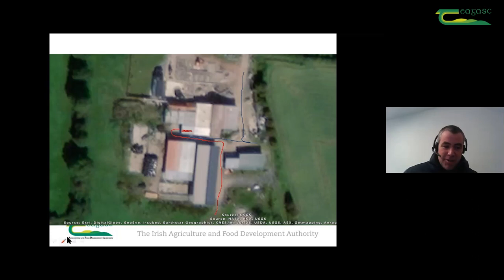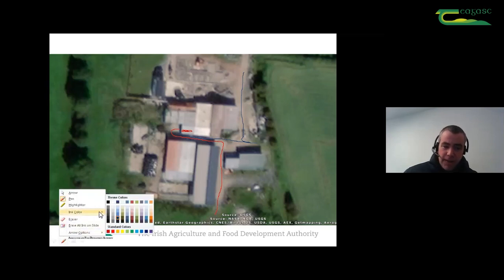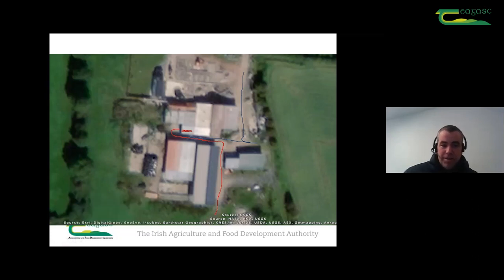If we change the color again to green, this is the tractor feeding. He feeds down through the sheds like that, and he has to come across here and feed down through the shed like that as well. So now you can see in this area, because of the design of the parlor, all three movements are on top of each other. It's a very, very busy yard, and it's always dirty.